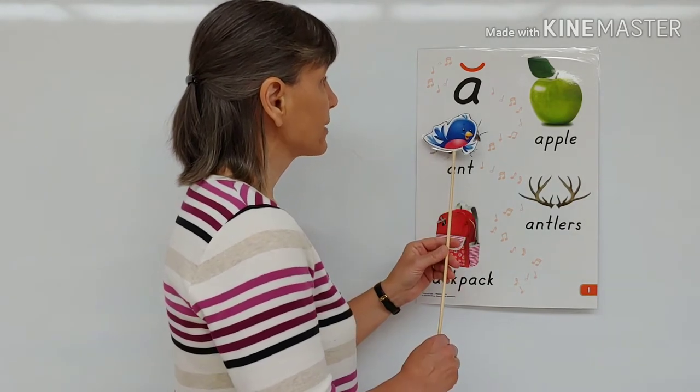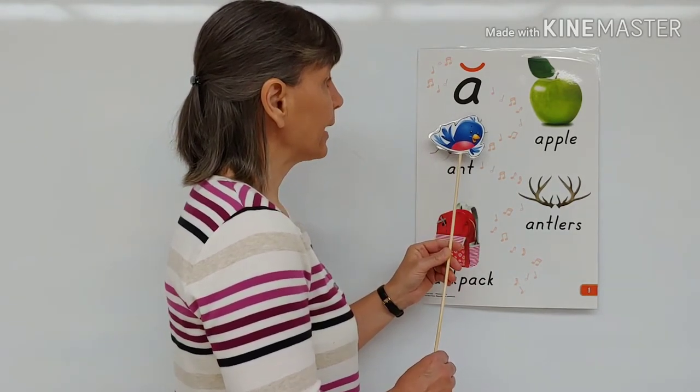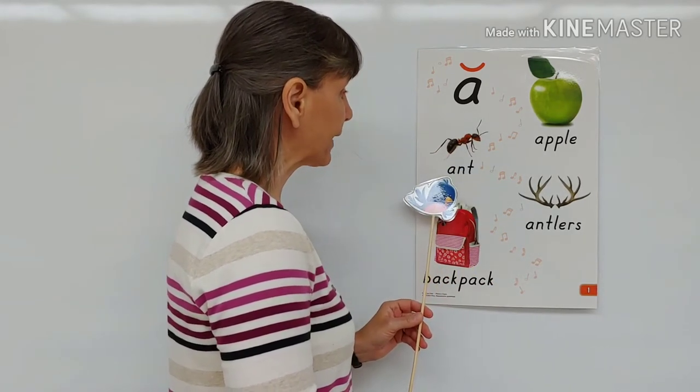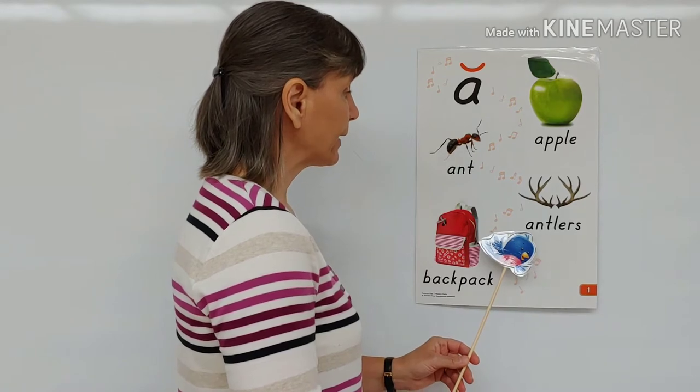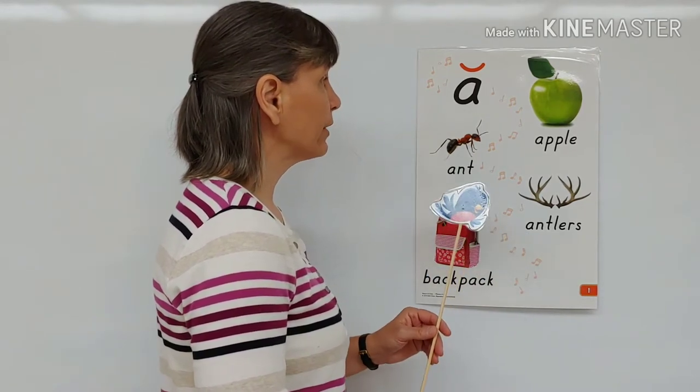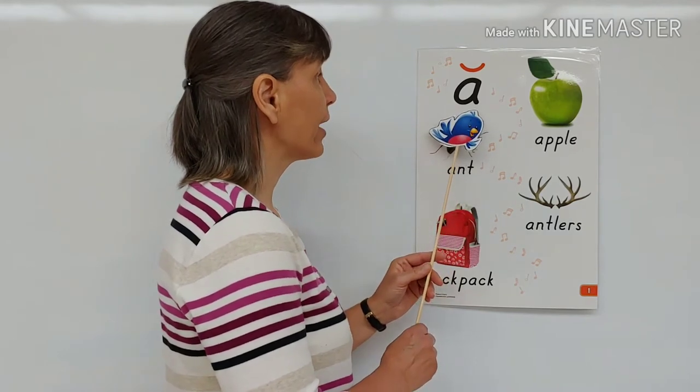Hear the A sound in the A words. A in apple and an ant. A in antlers and in backpack. All of these words have the A.